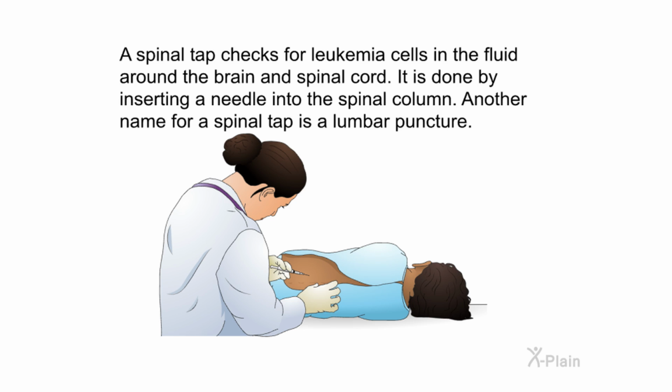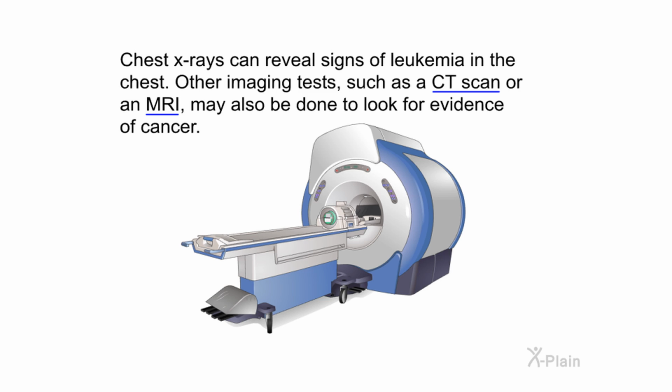A spinal tap checks for leukemia cells in the fluid around the brain and spinal cord. It is done by inserting a needle into the spinal column. Another name for a spinal tap is a lumbar puncture. Chest X-rays can reveal signs of leukemia in the chest. Other imaging tests, such as a CT scan or an MRI, may also be done to look for evidence of cancer.